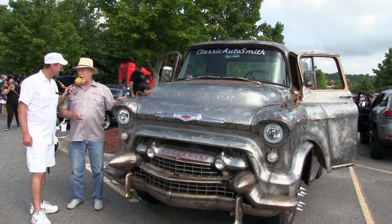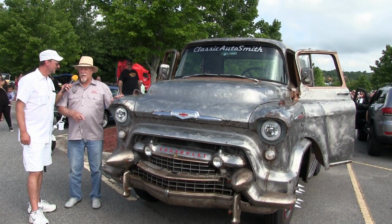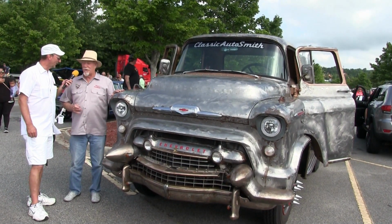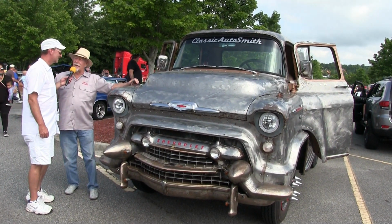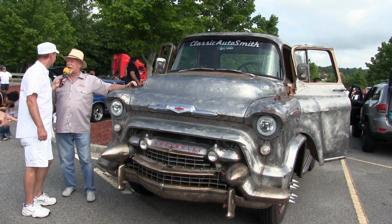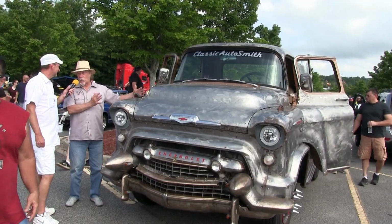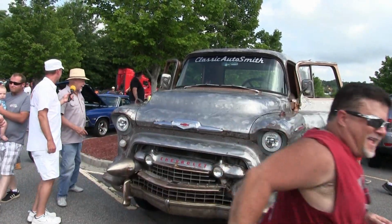It has a 55 Cadillac front bumper on it. Part of the grill is out of a 42 Cadillac. The lights on it here are 1938 Lincoln Zephyr. So still running the same engine. The bed's been shortened up and we've fabricated.